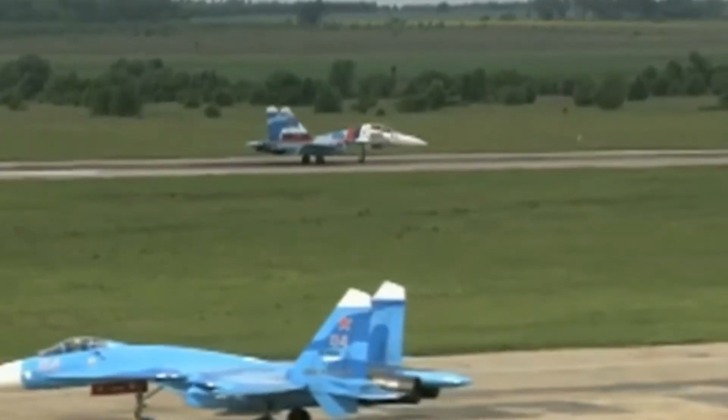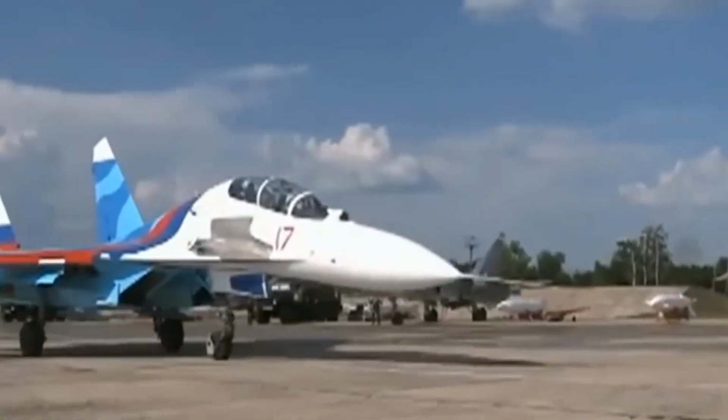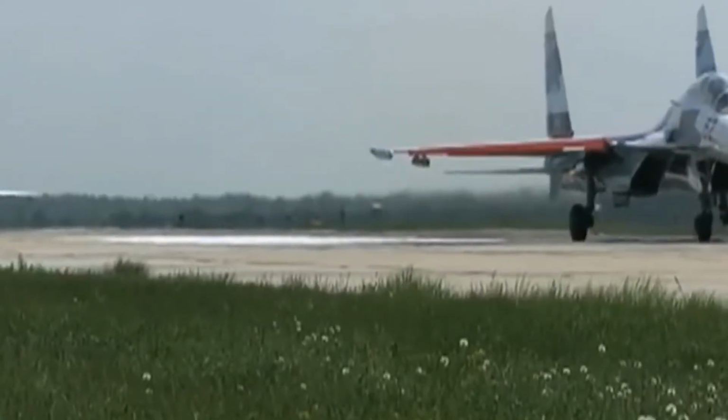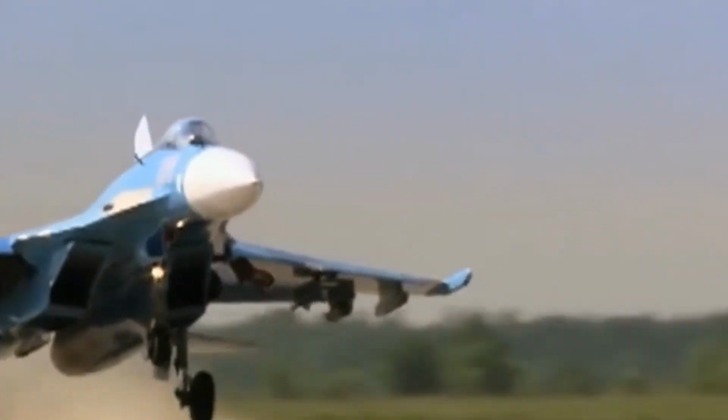In total, the Russian Air Force has about 101 Su-27 Flanker jet fighters in its inventory, many of which have been applied frequently to combat the Ukrainian forces. These stats show that for every Ukrainian Su-27 Flanker jet fighter, the Russian Air Force has about 3 similar jet fighters to neutralize the threat. And one still wonders why the Russians have a stronger hold over the Ukrainian skies.